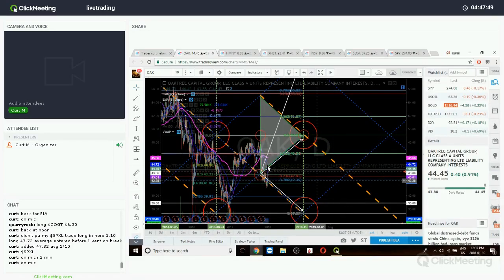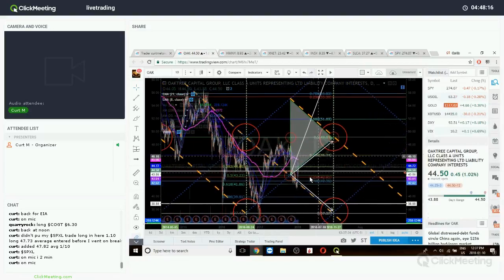So it is trading at 44.45, so it's just getting into this. It's testing to get out of this quad into the next. The larger quad is here, but this thing could get going here.